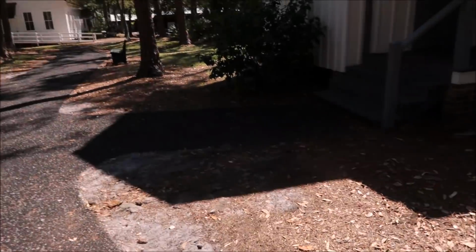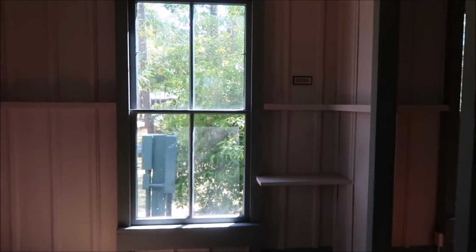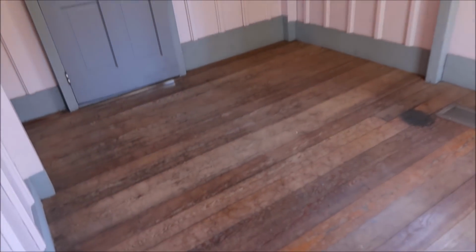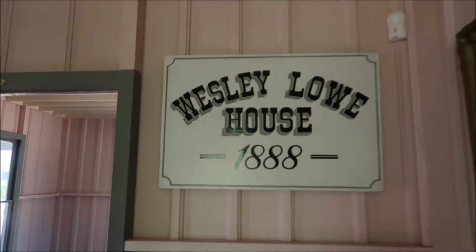Oh, I'll get that when we come out because it's too bright. Can we go in? Yeah. Wrong door, I think. Oh, squeaky. So this was the kitchen. You come right in off the porch, and this was the kitchen. Can anybody imagine having a kitchen this size? Look at that. Wesley Lowe House.